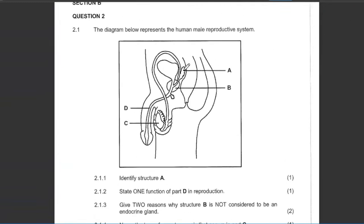What is A? A is the seminal vesicle. B is the prostate gland. So it's supposed to be the Cowper's gland, and then this is the urethra, and then this is the testis. Now they're saying identify part A. We have seen it as the seminal vesicle. The seminal vesicle.